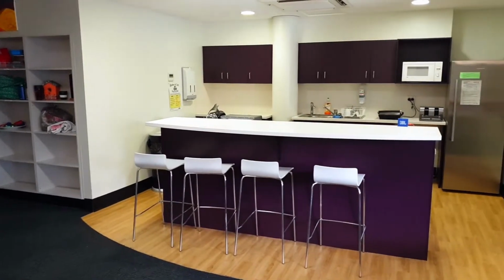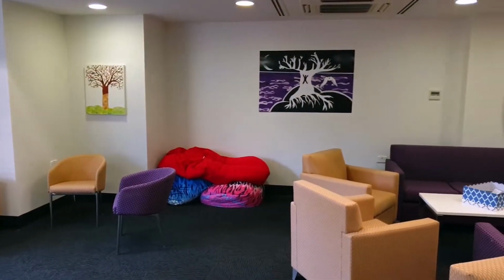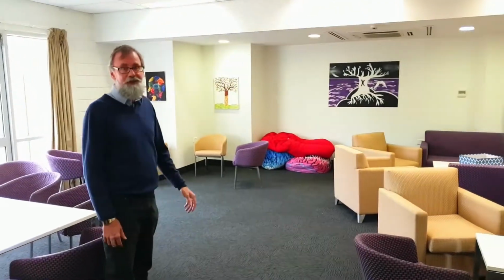This is the student kitchen area. This is an area used exclusively for students to just relax. The students do some assignment work where they have to do a creative piece, and we're proud to be able to display their work in this particular space.